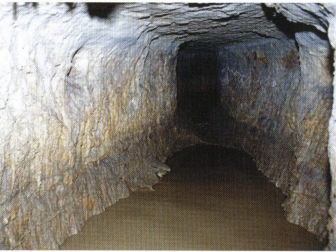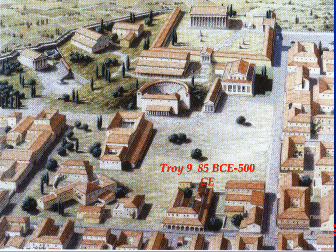So there is water on the site. Obviously, you can't drink the bay. It's salt water, but they had fresh water available. And then you have a picture of Troy that is the Roman city, 85 BC to 500 CE. So this would be Ilium.